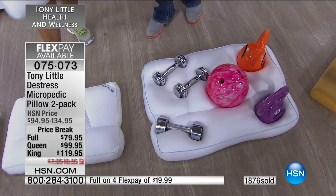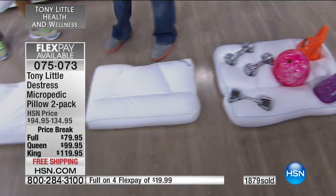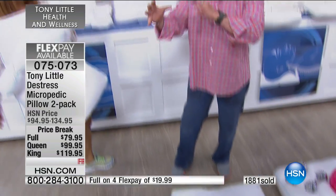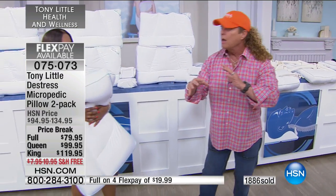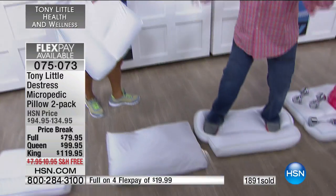So do you understand that when something customizes to your neck, something customizes to your elbow, and it customizes and moves when you move, that's why you're gonna sleep better. You don't have to fluff this pillow. It doesn't sleep hot at all.